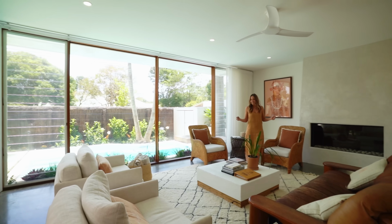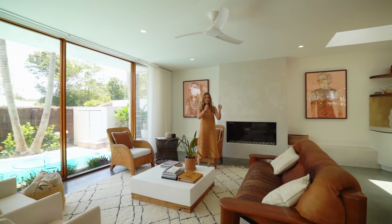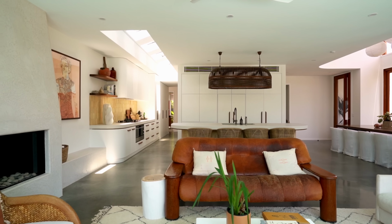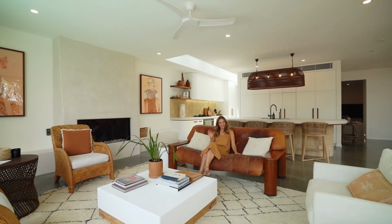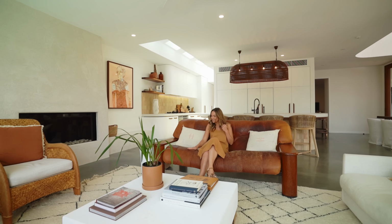This living room is a vibe. I need to bring your attention to the most sensational couch I have ever laid eyes on. It is such a special piece. Oh my gosh. So comfy, very chill. It's just so curvy and it's got such texture and life to it.